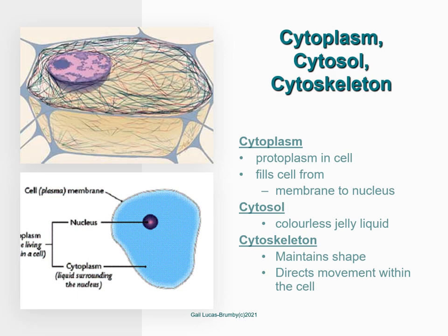And then the cytoskeleton, as I said, maintains the shape of the cell. So cytoplasm, cytosol, and cytoskeleton all refer to the cell. So any word you come across in biology that begins with cyto, you could hazard a good guess that that is actually referring to the cell.